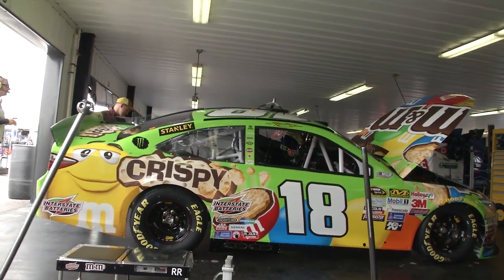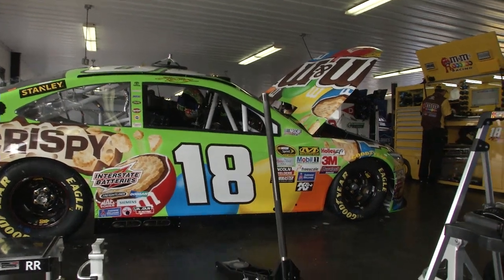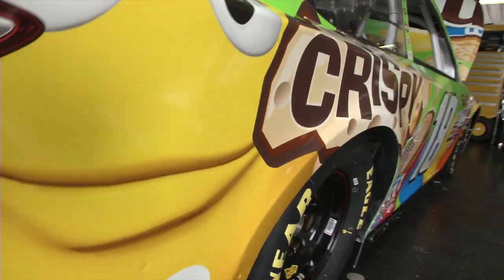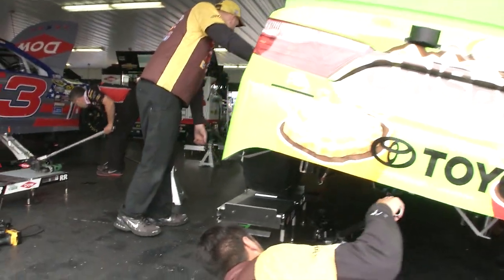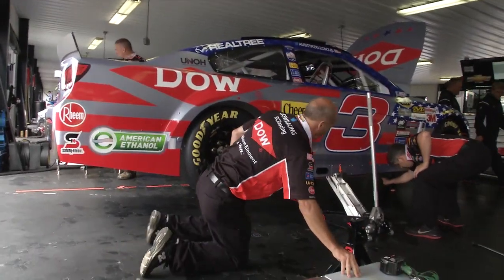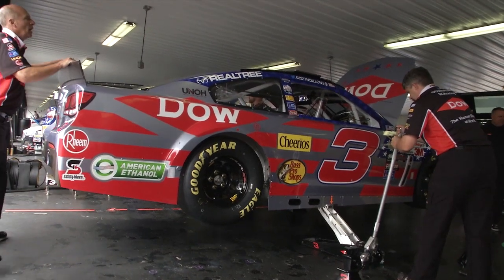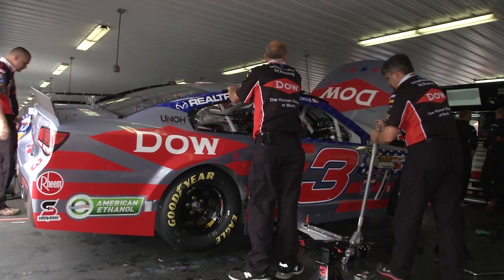There's Kyle Busch's number 18 Candy Rocket Crispy on the side of that car right there. For all you big Kyle Busch fans. Kyle Busch winless here at Pocono. Like to notch one on his belt here at the 2.5 mile speedway. Little technical difficulties at the beginning of the show live, but you know what? We're back, baby. Austin Dillon's number 3 machine right here, the Dow entry.